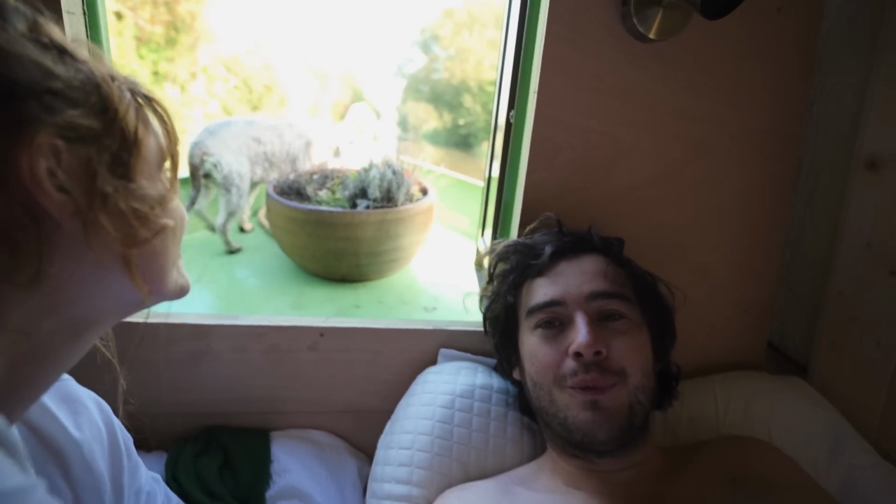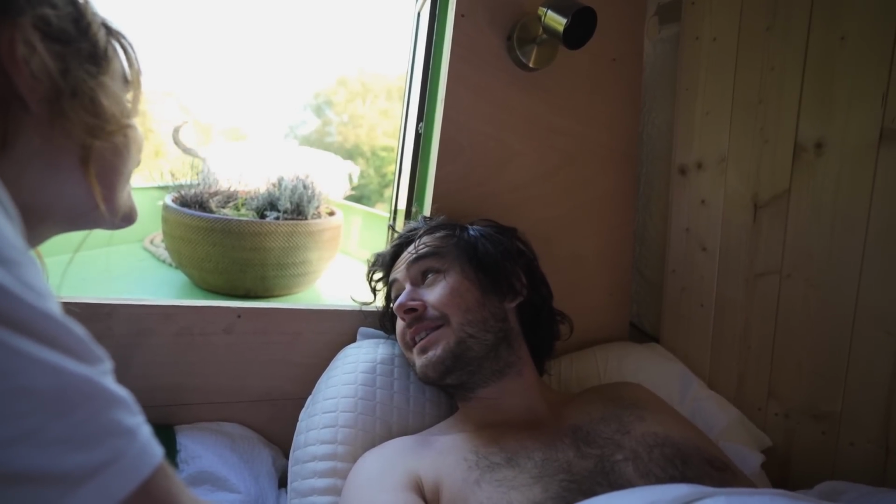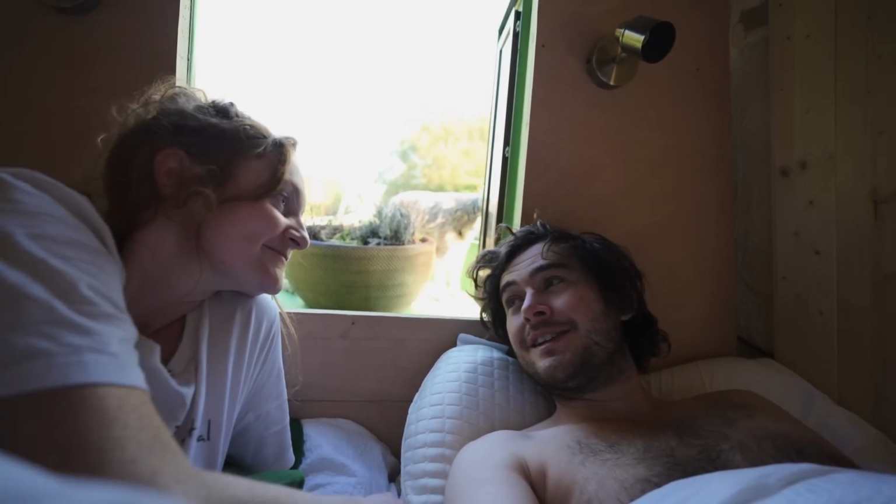I mean, two reasons for it. One, so we could get the morning view, and also so we could fit the widest bed possible into the boat. But it's just so lovely to be in this remote wildernessy sort of spot and be able to wake up to that. It's just such a nice way to start the day. Gorgeous.